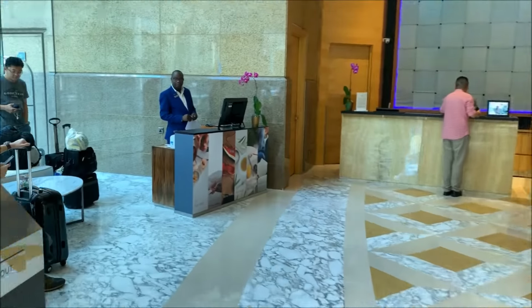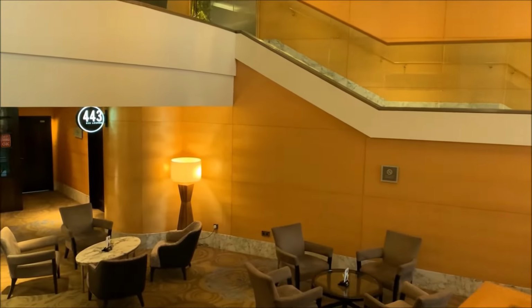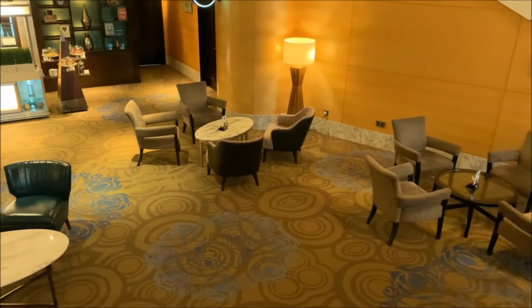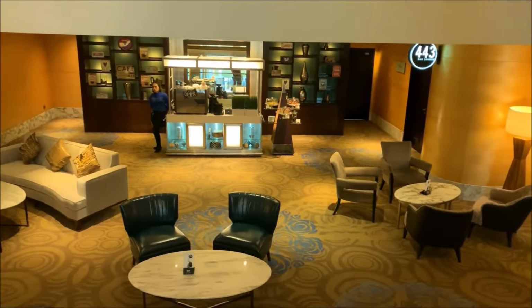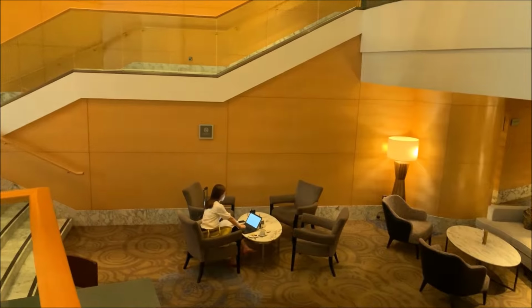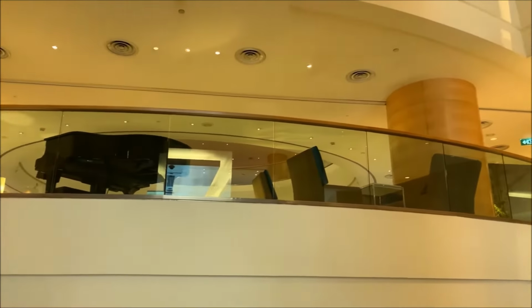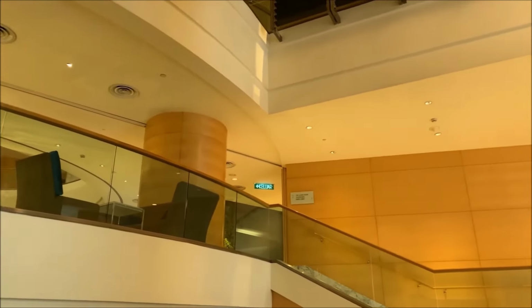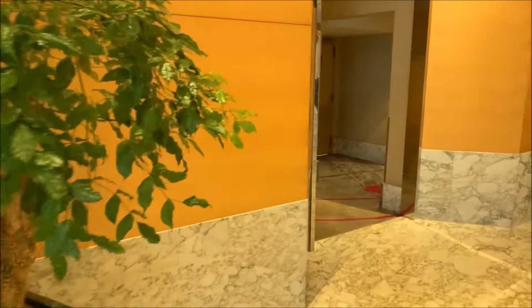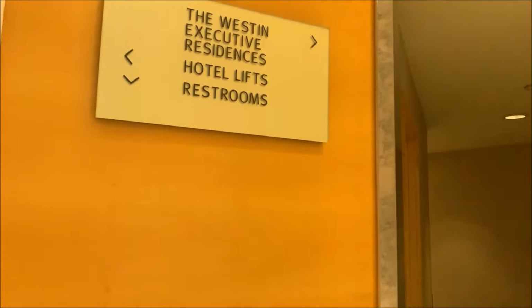We've just arrived in Kuala Lumpur and our first stop will be at the Westin Hotel in Kuala Lumpur. Great location, just opposite Pavilion in Bukit Bintang. Going to give you a quick overall view of the property and the room and the Executive Club.